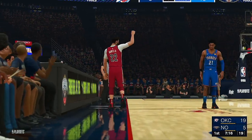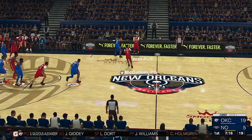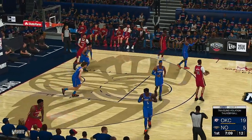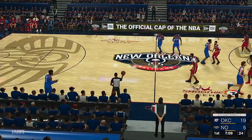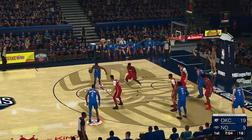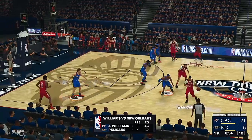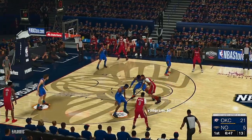Higgins is checked in for Oklahoma City. Now here's McCollum. Still scoreless. And that's going to be a travel. Thunder ball. Williamson against Williams. That's his fourth basket of the game, and he's only taken four shots, off to a good start. Yeah, that's the third bucket in a row from the paint. This defense needs to clog those lanes in the middle.